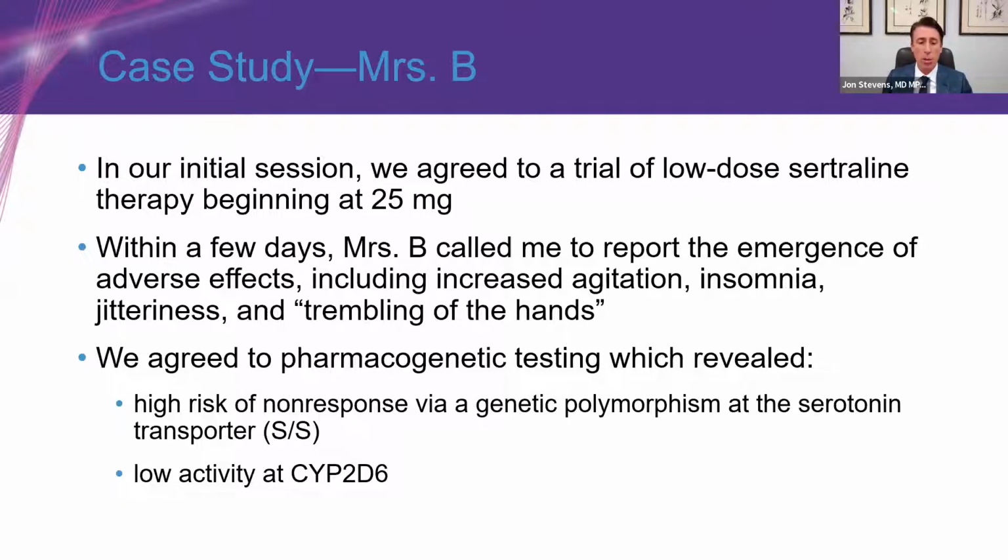Her medications were medicines primarily for hypertension. She was on amlodipine, hydrochlorothiazide, a water pill, levothyroxine for some hypothyroidism, and a potassium supplement, likely related to the hydrochlorothiazide.